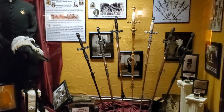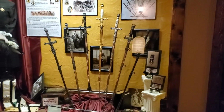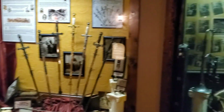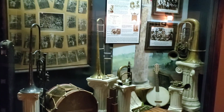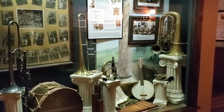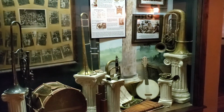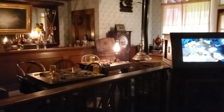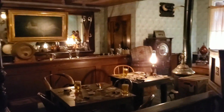Some of the military history and Fraternal Order of the Masons. That's what that is. Interesting. Dodge City Cowboy Band. Wow. A look into what the saloon would have actually looked like.